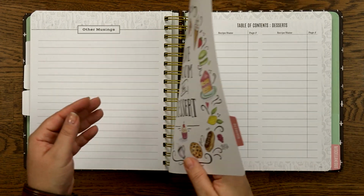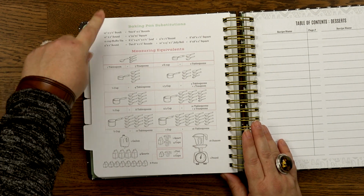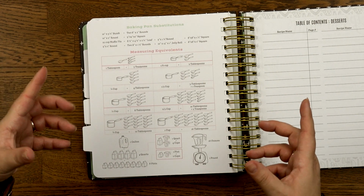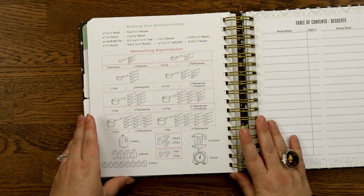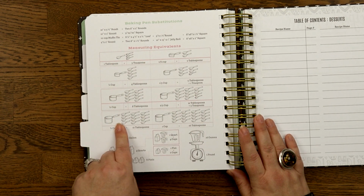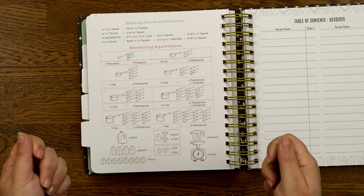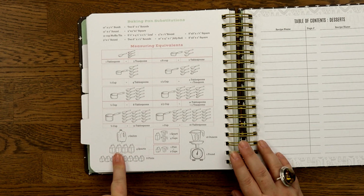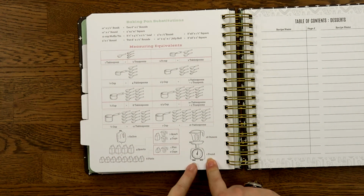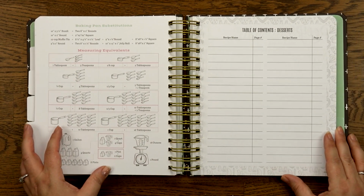Save room for dessert. And on the back of this one is baking pan substitution. So sometimes you don't have the right baking pan size, which means then you have to adjust the temperature and the length of time that you bake. And then your measuring equivalents, which is awesome because sometimes you don't have the right little measuring tool. Gallons, quarts, pints, all wonderful. 16 ounces to a pound. So you have like this whole little key here that tells you how to do your equivalencies, which is lovely.